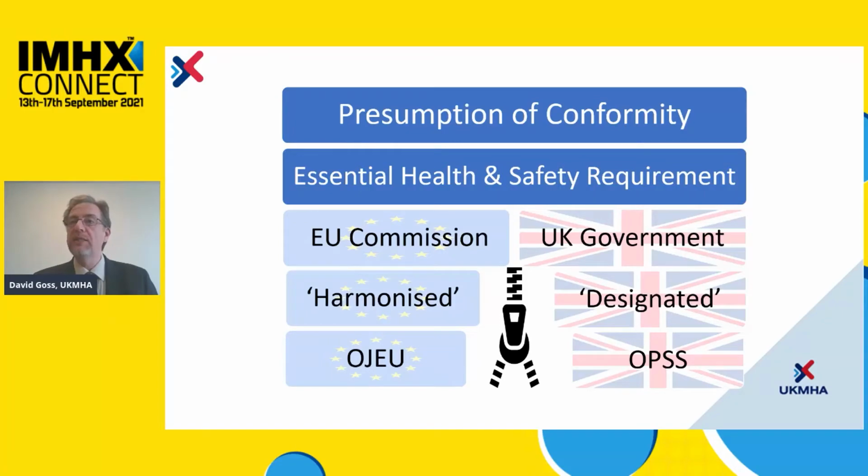That is, the cited edition at the day of the signing of the DOC. It should be remembered that the European and UK lists are completely separate. They were identical on the 1st of January 2021, but updates are not synchronised, and the process for citation is completely independent. So, even now, the lists have started to drift apart.